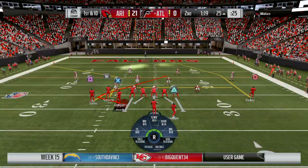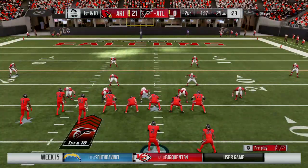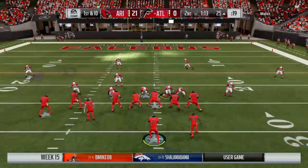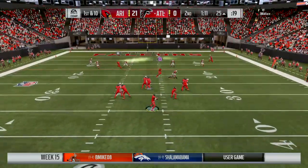And when those two get in sync, it just scares the heck out of defenses because he can hit Julio Jones in a short zone, and he can take it the whole way. Ryan.